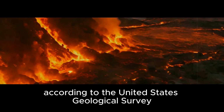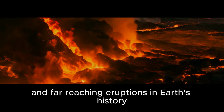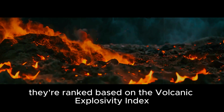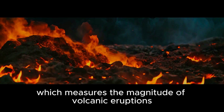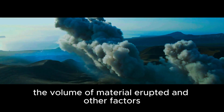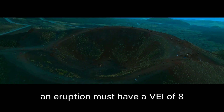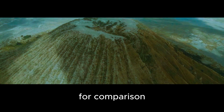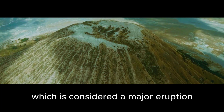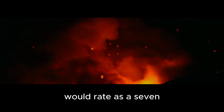According to the United States Geological Survey, or USGS, supervolcanoes can cause some of the most violent and far-reaching eruptions in Earth's history. They're ranked based on the Volcanic Explosivity Index, or VEI, which measures the magnitude of volcanic eruptions based on the height of the eruption plume, the volume of material erupted, and other factors. To qualify as a supervolcanic eruption, an eruption must have a VEI of 8. For comparison, Mount St. Helens in Washington state had a VEI of 5, which is considered a major eruption, but the Naples supervolcano's last major eruption would rate as a 7.